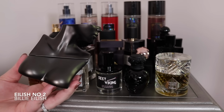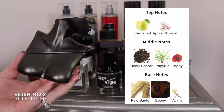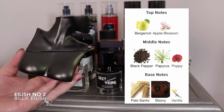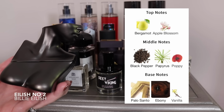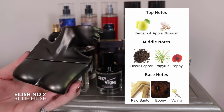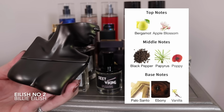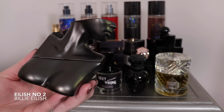Next here is Eilish 2.0. This has notes of black pepper, papyrus, Palo Santo, ebony, and vanilla. There's also some bergamot and apple blossom in the top, but really I get just like a nice unisex kind of fresh woody scent from this. There's something sexy about this, but it's kind of unisex. It just has a little bit of power to it. I think it's a very unique celebrity fragrance specifically. So if you're into more of a unisex vibe, you want something a little bit more woody. I also get something almost a little resinous and a little bit sweet in the spiciness that comes off. I think it's a really great fragrance, especially for like $68. I think it's pretty dang good. So I definitely want to get some use out of that.